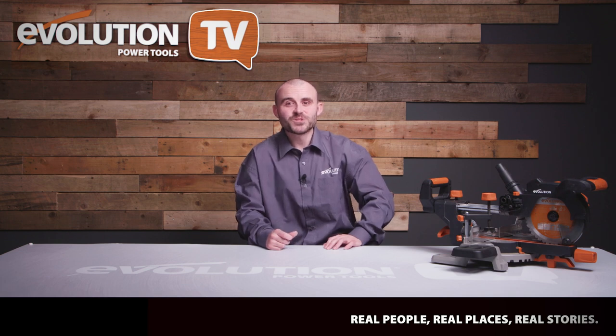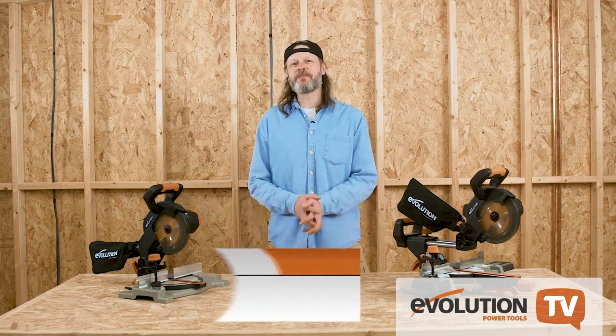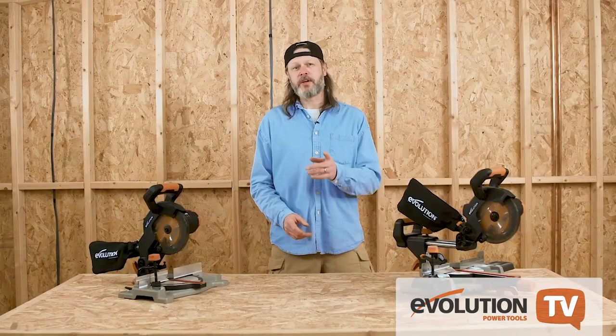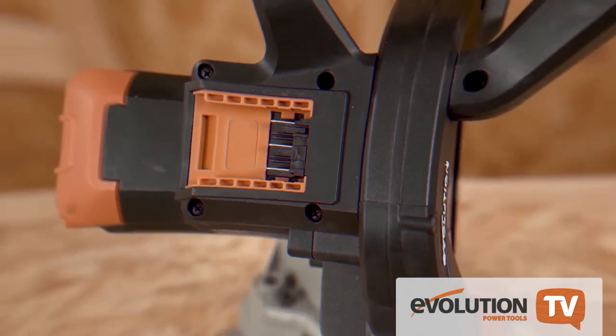Now it's time to take a look at Evolution Power Tools' brand new cordless mitre saws. Thanks, Joe. Hi everyone, I'm Lee from the design team here at Evolution Power Tools UK, and today I'm going to give you a setup and calibration guide for both of these cordless mitre saws to get your workstation optimized for complete accuracy and precision so you can get the best out of your tools.